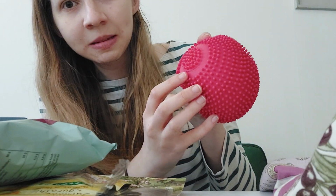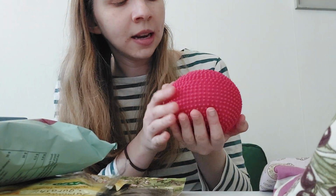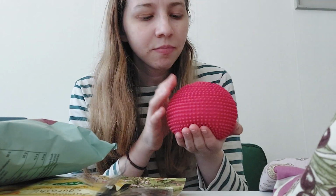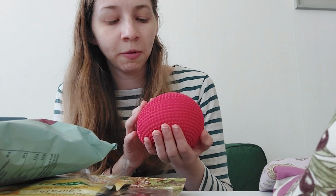It is a little bit messed up here. There's a little crack, and it felt kind of expensive for what it was. But this was the one that actually was a round shape. The other ones were kind of smushed for some reason. But this one was at the top of the pile.